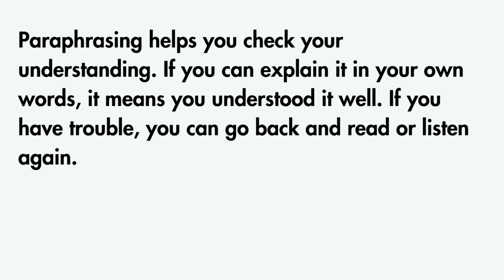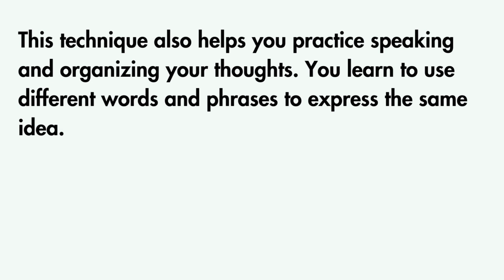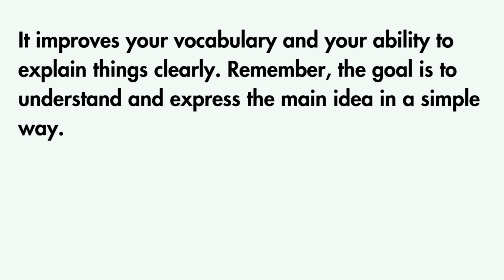Paraphrasing helps you check your understanding. If you can explain it in your own words, it means you understood it well. If you have trouble, you can go back and read or listen again. This technique also helps you practice speaking and organizing your thoughts. You learn to use different words and phrases to express the same idea. It improves your vocabulary and your ability to explain things clearly.